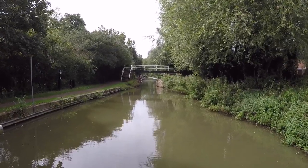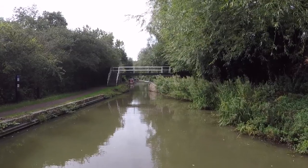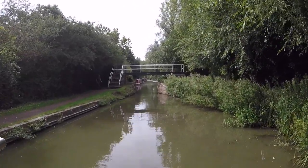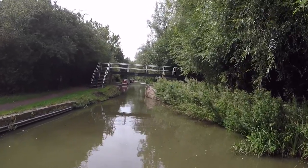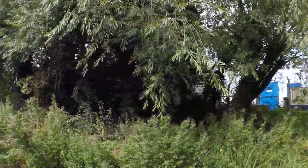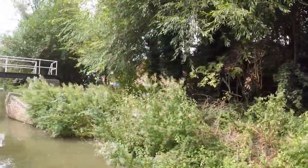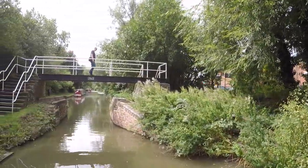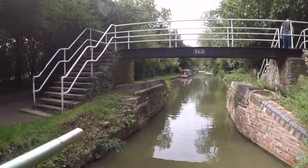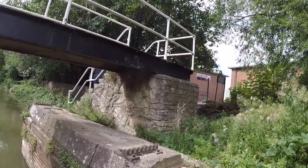On the outskirts of Banbury now, and to my left we've just passed some long-term moorings, and also on the left there is the Spiceball Country Park. To my right in here is Wickes, Halfords, B&Q and Dunham Mill. A very convenient bridge to walk from one side to the other if you need those.